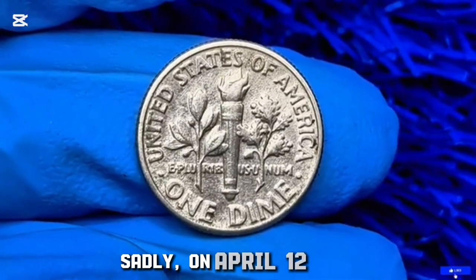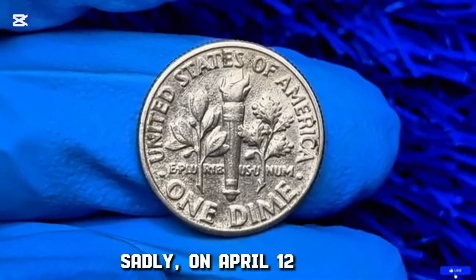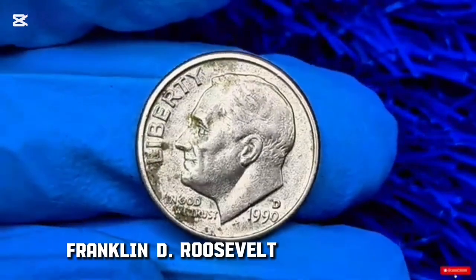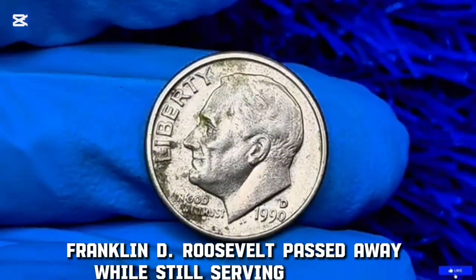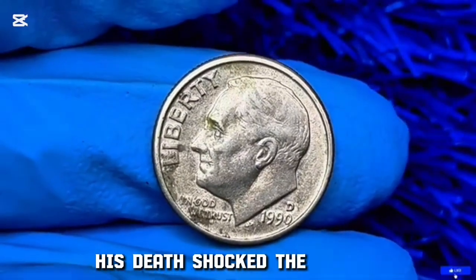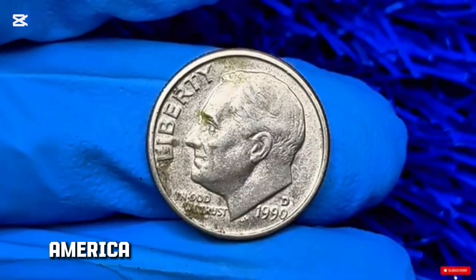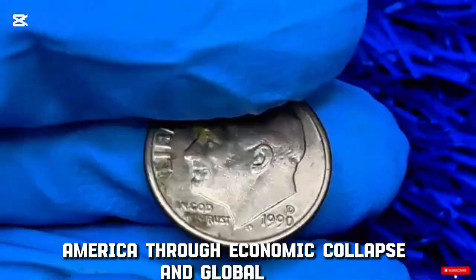Sadly, on April 12, 1945, only a few months before World War II ended, Franklin D. Roosevelt passed away while still serving in office. His death shocked the nation. Millions mourned the loss of the leader who had guided America through economic collapse and global war.